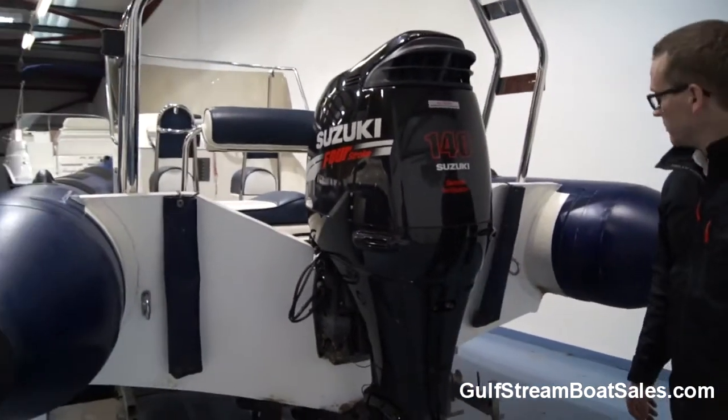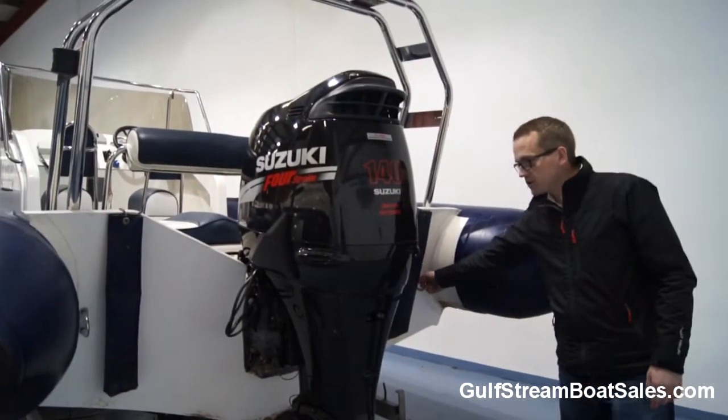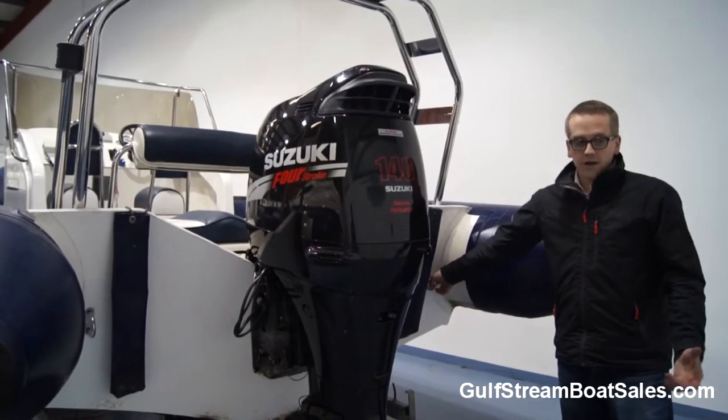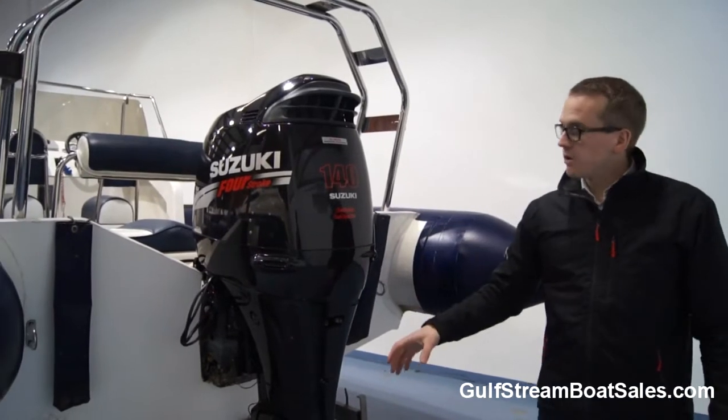You can see here we've got a couple of elephant trunk balers on the transom. At either side, we've also got these big D-rings here, so you can use those for towing water sports toys and skis and stuff like that, and also as tie-down points for the trailer.